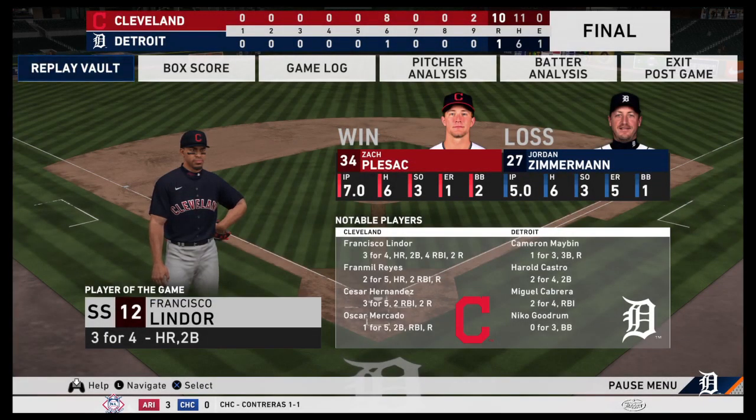The final line score for this afternoon's ball game for the victorious Cleveland Indians, 10 runs.